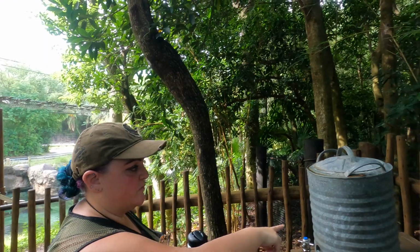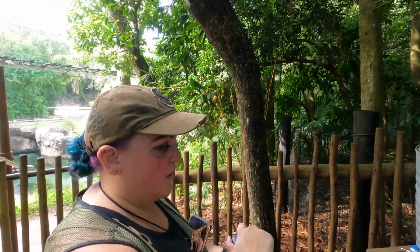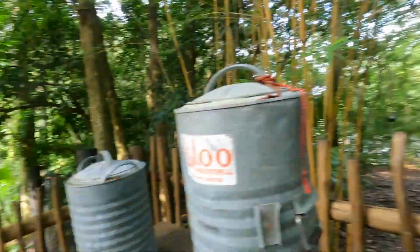So I think this one is meant for the towel. And this is meant for the water. This is drinking water. Oh, this is drinking water. Did you put the towel water in your...? Yeah, I think it's all potable.